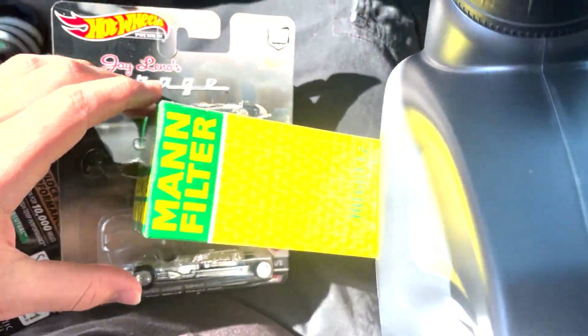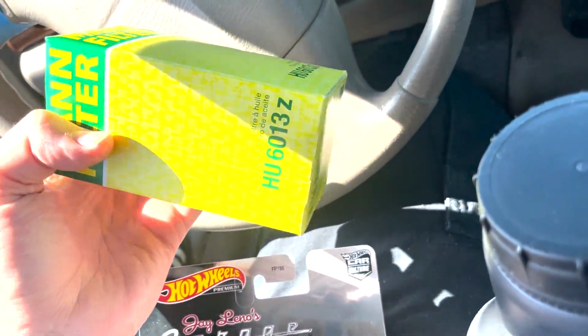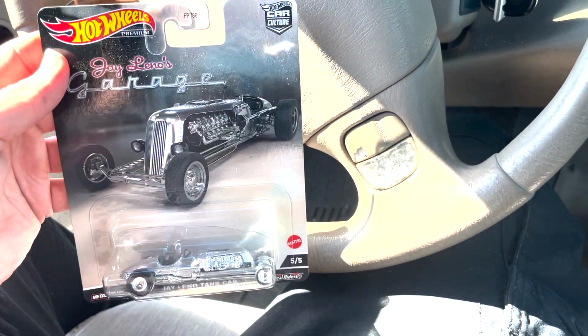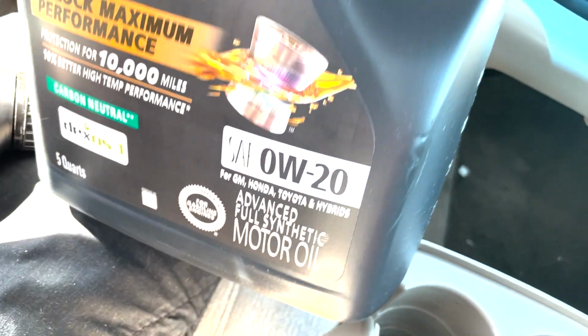Well, AutoZone didn't have what I need, so I had to stop at Advance Auto Parts. I've never heard of this brand before, Mann filter. It's a German brand. Volkswagen's German, so I figured it'd be a good brand. Can't stop at any of these AutoZones or Advance Auto without seeing a cool Hot Wheels, so I had to grab that. Got hella oil. 6 quarts of oil.